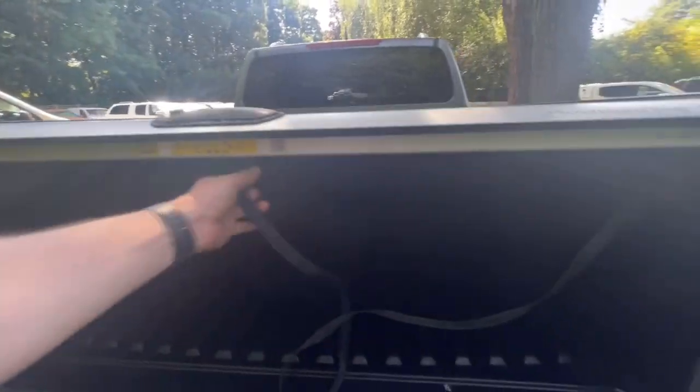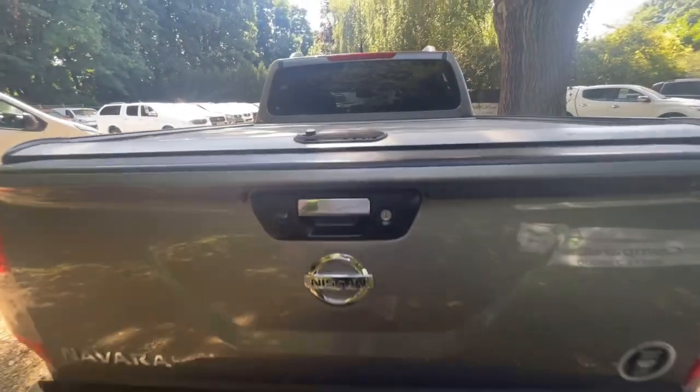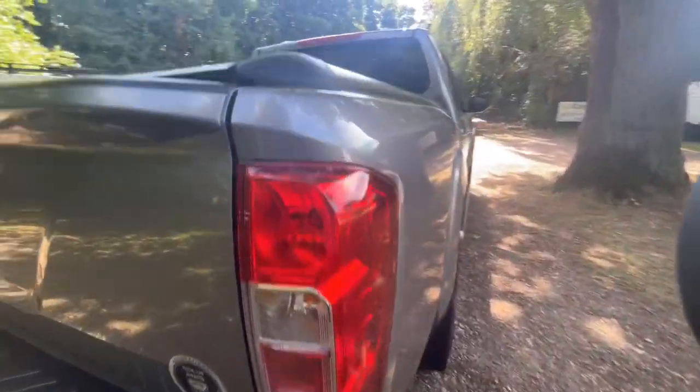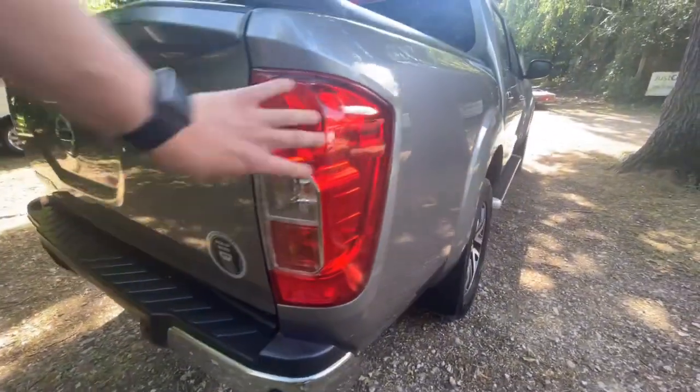But yeah, it's got a nice, good action on it, but it is a little bit stiff. It's obviously not been used a great deal. Potentially it's being used as a car rather than a pickup truck. Do see that quite a lot. Right, so driver's side taillight is again in nice clean condition. There's no damage, no misting, no cracks. Everything looks nice and clean.